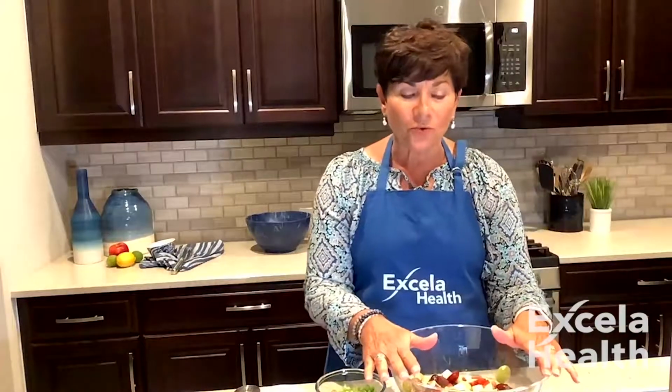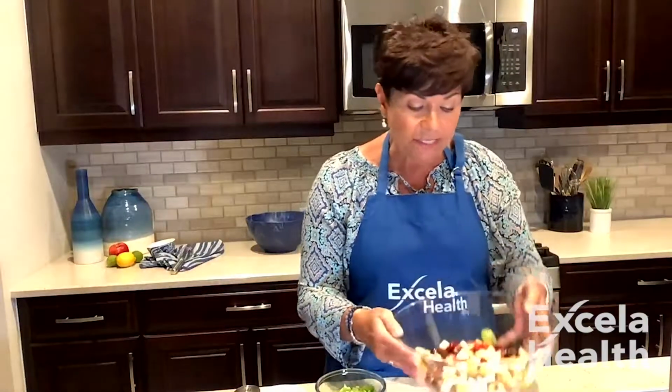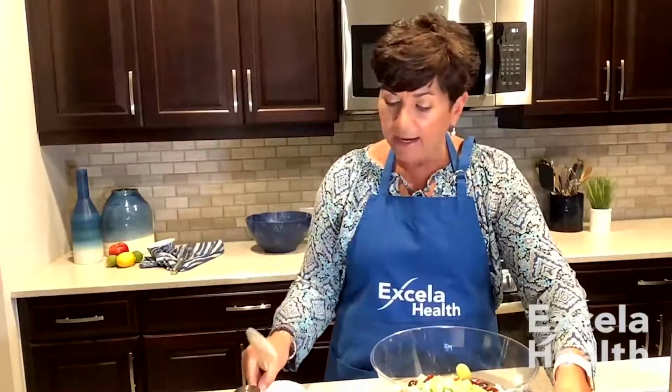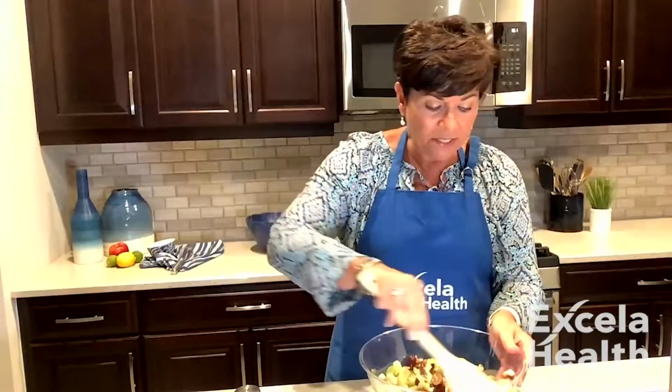So let's take a look now at the fruit part of our healthier Waldorf salad. So of course we're using apples, right? We're using Gala apples. If you don't have Gala apples, any kind will do, but the Gala apples are mild in flavor and they have a really nice crunch to them. So I've taken the apples and the red and the green grapes and I've cut them into bite-sized pieces. To this we're going to add our chopped celery. And then we're going to be adding our fiber-rich, healthy fat chopped walnuts. And then we're just going to give this a stir.